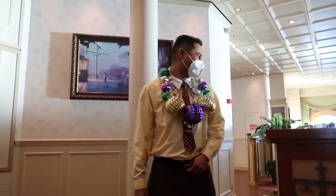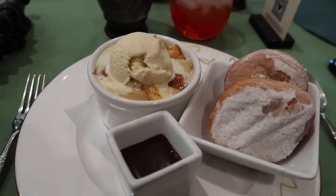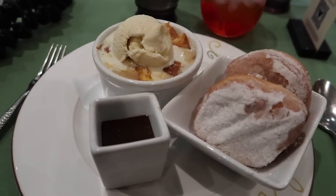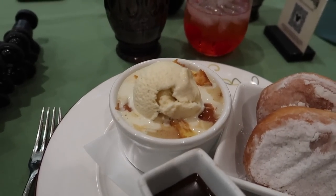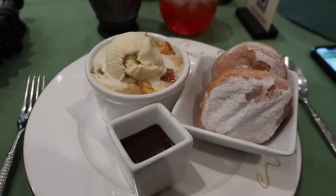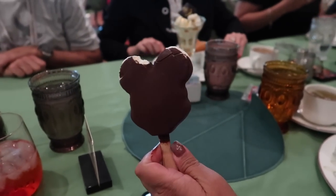That is insane. All right, guys, our desserts have arrived. We have Tiana's buttermilk beignets, dusted with powdered sugar and served with chocolate espresso dipping sauce. And up top over here, we have Mama Odie's white chocolate bread pudding with butterscotch sauce and vanilla ice cream. Both of these look absolutely amazing. And of course, my mom had to get her Mickey Premium ice cream bar.